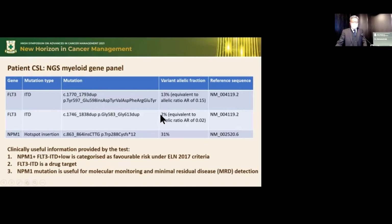And then thirdly, we also detect a tetranucleotide CTTG insertion of the NPM1 gene at a higher level, the variant allele frequency of 31%. So the question is, what does all this mean? For this particular patient, these results are actually very important because they provide 3 pieces of important clinically useful information.